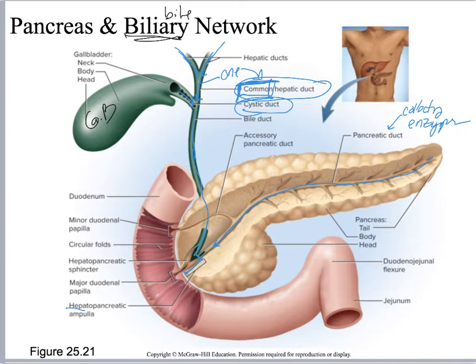So hepato, liver, meaning it's kind of bile, and pancreatic, it's picking up those digestive enzymes from the pancreas. Now, when there is a reflex that relaxes this sphincter made out of smooth muscle, this is called the hepatopancreatic sphincter, then this stuff can flow into the duodenum. Now I want you to notice we have one more duct coming out of the pancreas, the accessory pancreatic duct. There is no true sphincter there. It just drains passively as things move along.